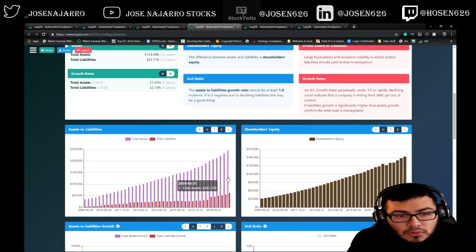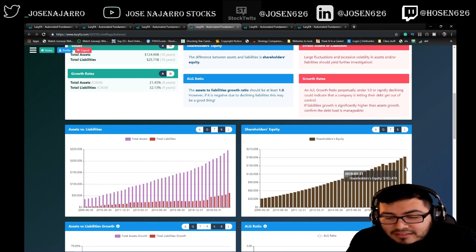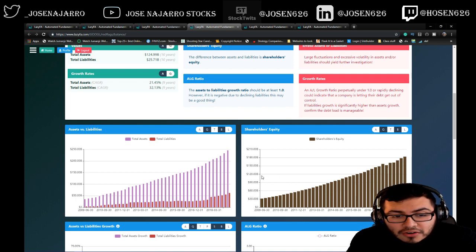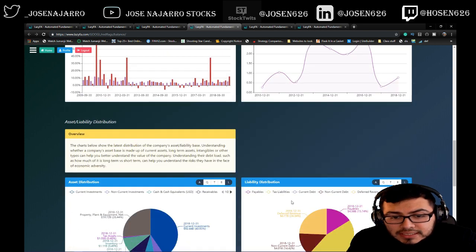So here we can see total assets versus total liabilities, and that gap between the two is giving us our shareholder equity, which is just continuing to go up, and it's sitting at $183 billion. That's definitely a lot of money for you shareholders, and I'm liking that right now. Assets versus liability growth, not a huge concern for me here, so we can skip that.